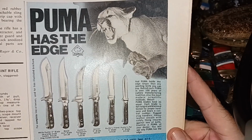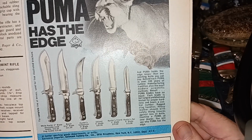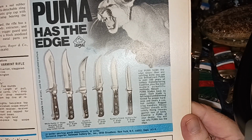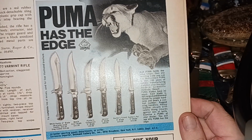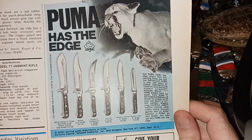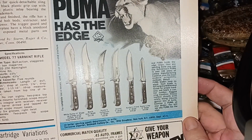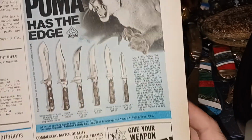Puma holds the edge longer than any sporting knife you can buy. Behind each Puma is over 100 years of cutlery manufacturing tradition, plus the most modern scientific methods. Result, Puma blades have no equal. Each blade is full tanged and diamond tested for proper hardness and bears a control number. Rugged stag handles, heavy leather sheath with safety thong ensures against loss of the knife. Examine a Puma at your dealer. You will see why Puma has the edge. And this is Gutman Cutlery Corporation, New York.